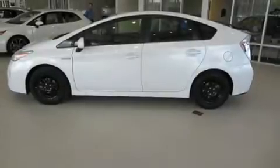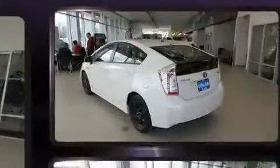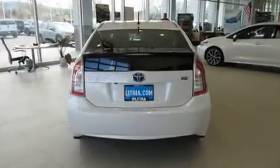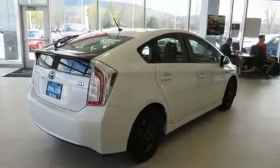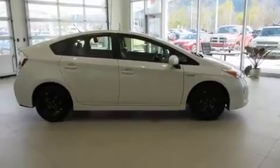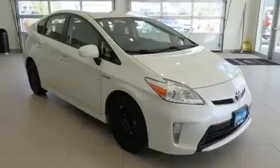Get excited about the 2015 Toyota Prius. It features a front-wheel drive platform, an automatic transmission, and a 1.8-liter four-cylinder engine. Top features include a split folding rear seat, a rear window wiper, one-touch window functionality, remote keyless entry, and much more. Storage solutions are integrated throughout the interior, demonstrating thoughtful attention to detail.